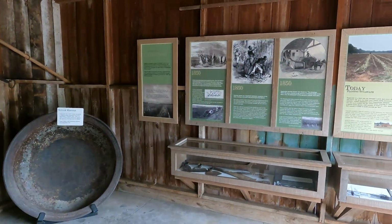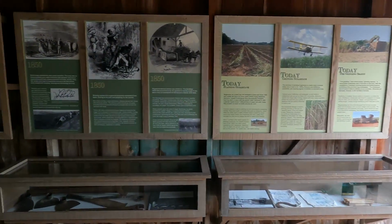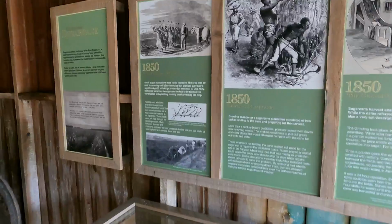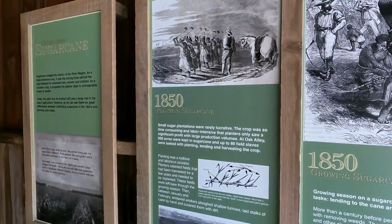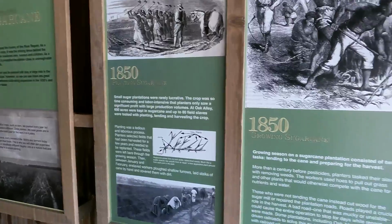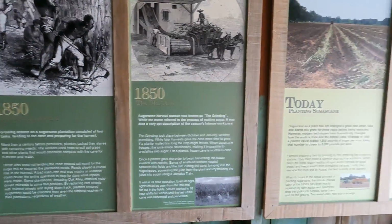Like the sun rises and sets, sugarcane is something Louisiana has come to depend upon and love. Sugarcane, sweet sugarcane, sweetness of our southern trees.